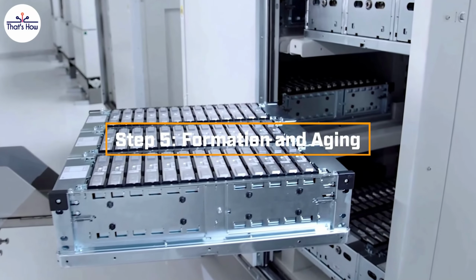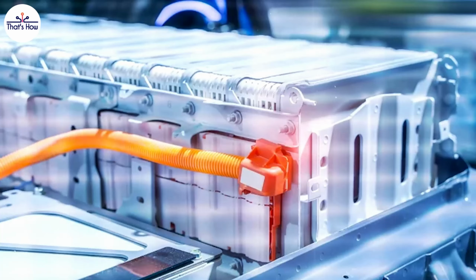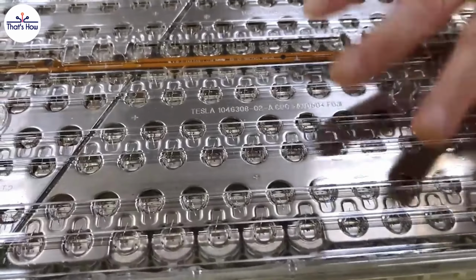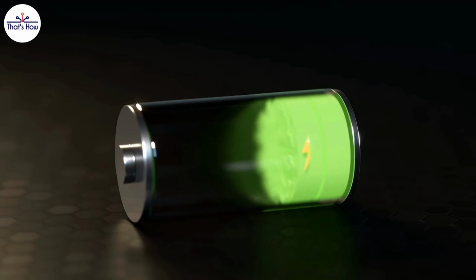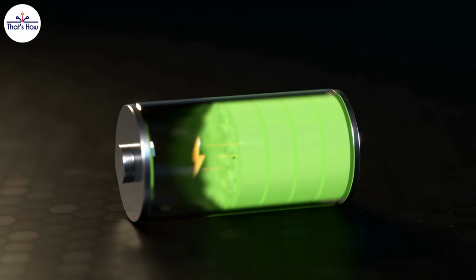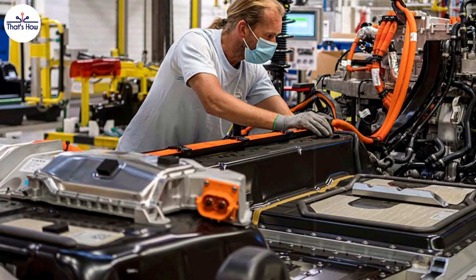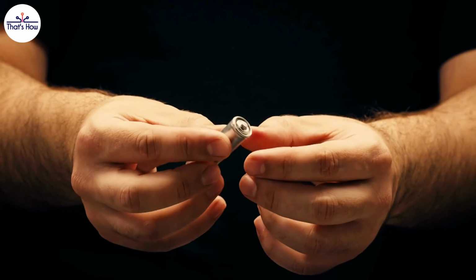Step 5. Formation and aging. Now it's time to wake up the battery. Unlike flipping a switch, activating a battery is a slow, deliberate process known as formation. During formation, each cell is charged and discharged several times to trigger and stabilize the chemical reactions inside. This process establishes the battery's final capacity, stability, and lifespan. If any cell fails to meet performance standards, it's either reworked or discarded.